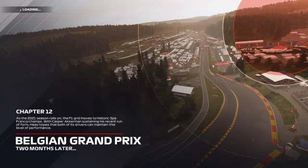As the 2021 season rolls on, the F1 grid moves to historic Spa-Francorchamps, with Casper sustaining his recent run of form. Haas hopes that both of its drivers can maintain this level of performance.